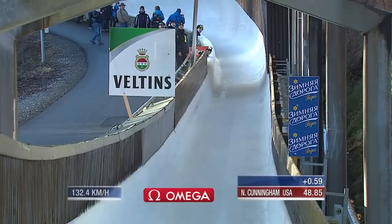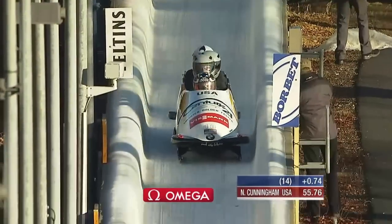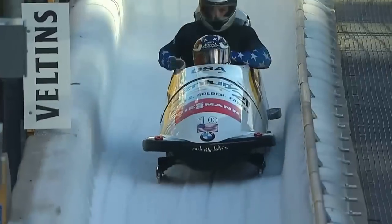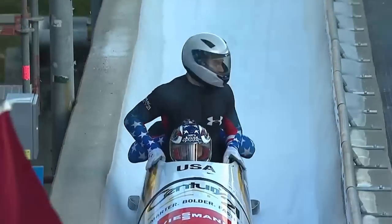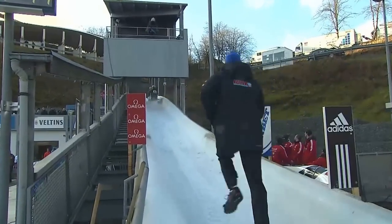133.8 in the 1st heat yesterday at the bottom, 132.5. He's just half a click away all the way down the track. 14th lost a lot of time on the bottom, and he's another athlete struggling with a new steering. This is nothing like his BMW sled. And look at the brakes, they've got problems here. Boy, they were yelling for the brakes.